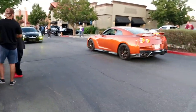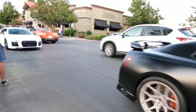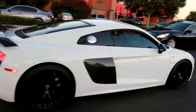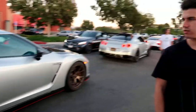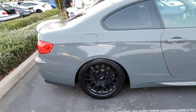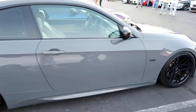That GTR is looking so clean. Look at this. Damn. I really want this one right here. Man, look at this color. This will be my car if I wrap it this color. But look at this. Wow. I'm in love with Nardo Gray. And I'm gonna go for it. So stay tuned for that, guys. Yo, look at all these GTRs.